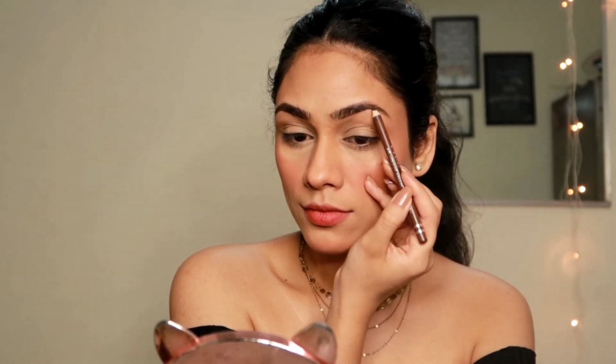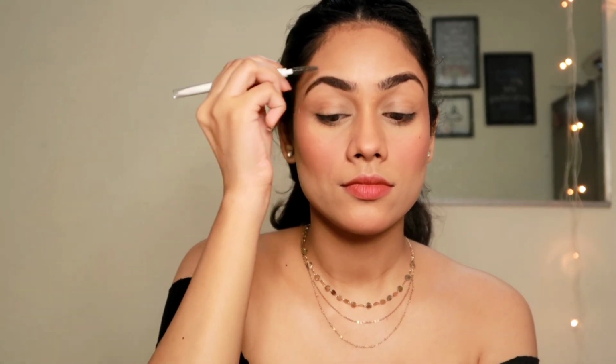If you have my kind of brows, you can definitely go ahead and get this pencil. If you have very thin brows and very little brow hair, this is not the product for you. But if you have quite a lot of brow hair like me, you can definitely go ahead and get this product. This is amazing. So I'm just using the spoolie to spread the product evenly and see if there's any gap left.